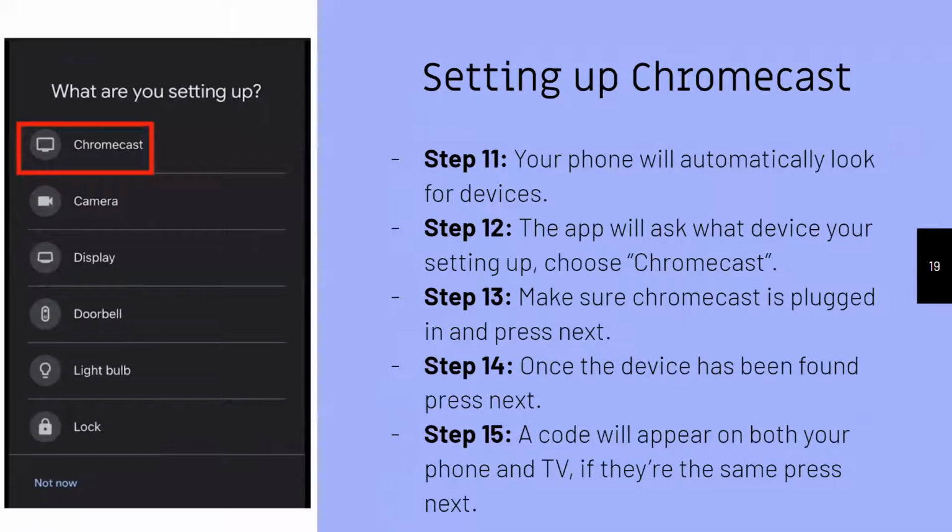Following this, step 11 would be to have your phone automatically look for devices. Step 12, the app will ask you what device you're setting up. And in this case, since we're setting up the Chromecast, we would choose Chromecast, as you'll see on the left-hand side of the screen. And step 13, you'd make sure the Chromecast is plugged in and press next after you've selected the Chromecast. Step 14, once the device has been found, you'd have to press next again. And step 15, a code will appear on both your phone and TV. If they're both the same code, then you would press next on the app.